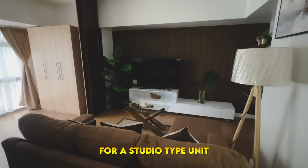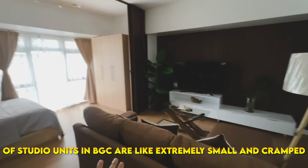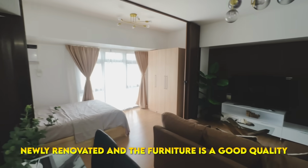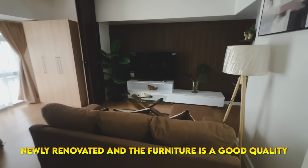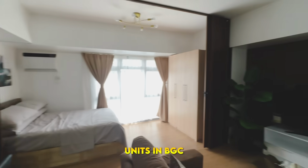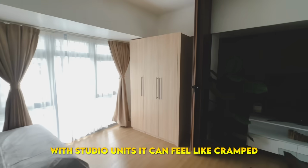For a studio type unit, I gotta say, guys, because the majority of studio units in BGC are extremely small and cramped, this actually feels very homey, especially because it's newly renovated and the furniture is good quality compared to what you normally find in these smaller units in BGC. Another addition to this is, you already know with studio units, it can feel cramped.